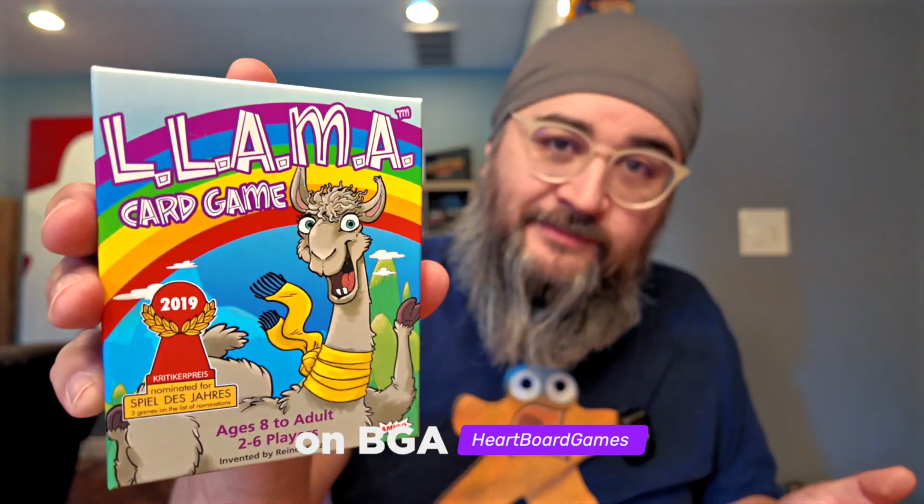I've also played the dice game. It's not as good, but the card game holds up really high. And once again, this is available on Board Game Arena, so add Heart Board Games on Board Game Arena if you want to play some Llama with me.